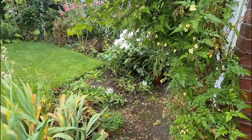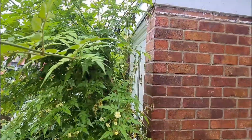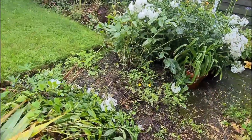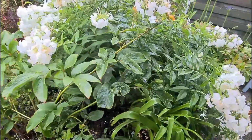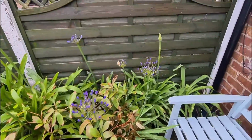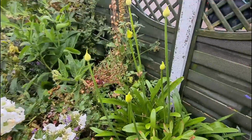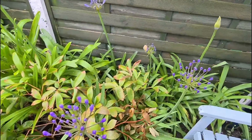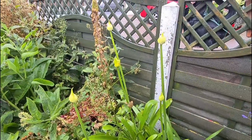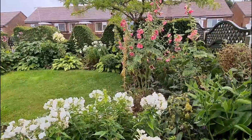Come down here. Some jasmine, cottage cream, which needs tying back, which I'm not going to do today because of the rain. And then come under here, some more. Then we have here some agapanthus, which have been grown from seed, beautiful blue varieties. Queen Mum, that one I got from Harrogate Flower Show. So yeah, that's a quick catch up on what's growing in my garden.